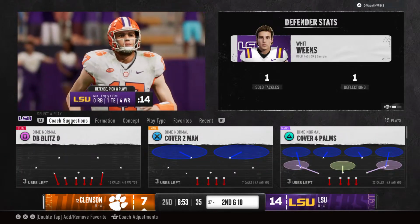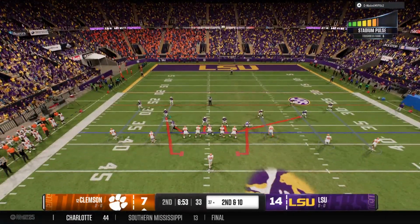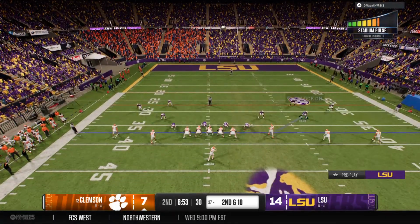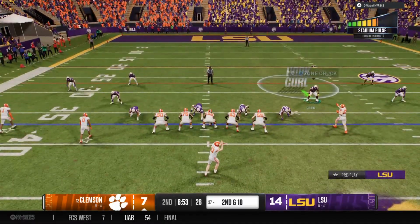Oh, that hit him in a bad spot, right in the hands. Great play. You still get a pass breakup, but man, that could have been an interception by the defender there. Nice break on the football, but secure that big fella and get the 6. Get the pick 6.